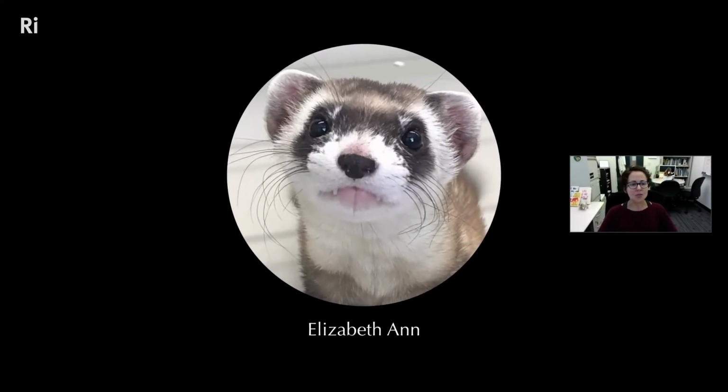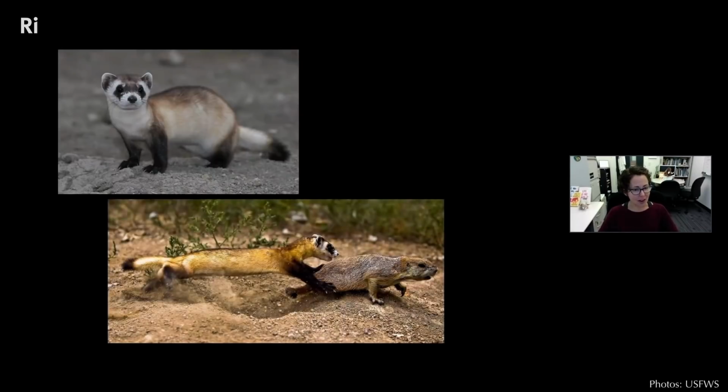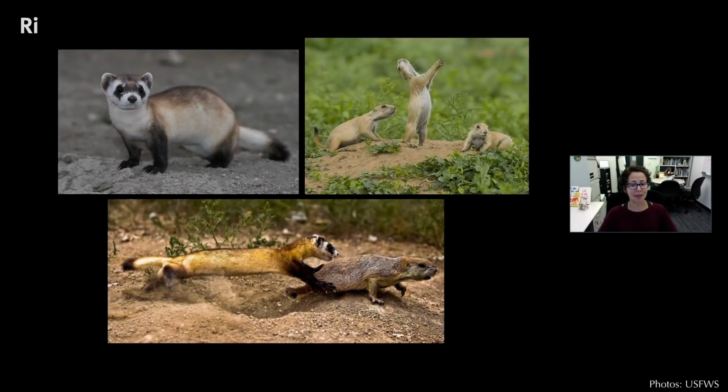Well, allow me to introduce you to Elizabeth Ann, who was born last December. She's pretty adorable, but she is so much more than that. Elizabeth Ann is a black-footed ferret. The favorite prey of black-footed ferrets are prairie dogs. Prairie dogs are grassland herbivores that are notable for their capacity to destroy crop and farmland by digging elaborate connected burrows, and have been the subject of nearly a century of pest control campaigns, which have had catastrophic impacts on both their populations and those of the black-footed ferret.